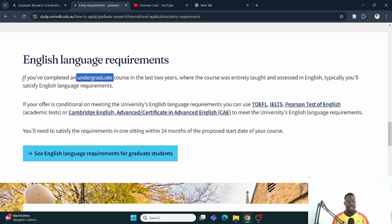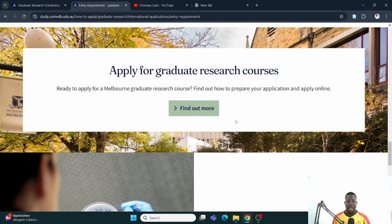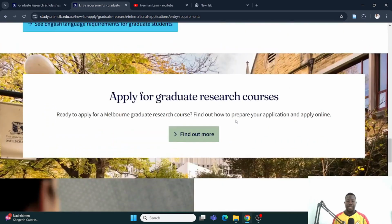So, if you look here, it says if you've completed an undergraduate course in the last 2 years, where the course was entirely taught and assessed in English, typically you satisfy the English language requirement. If you are offered, you can also add this if you think that is going to boost your admissions. But yes, this is how it is.